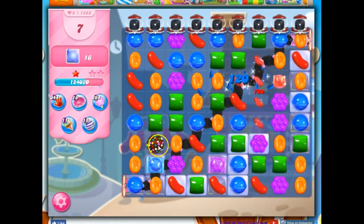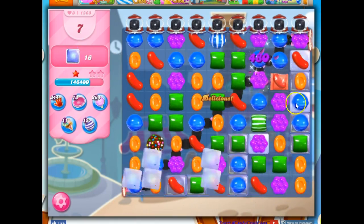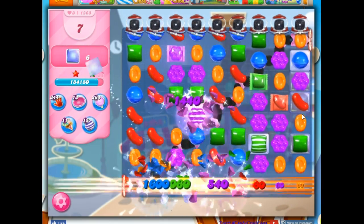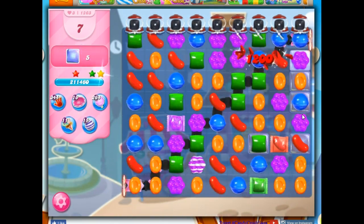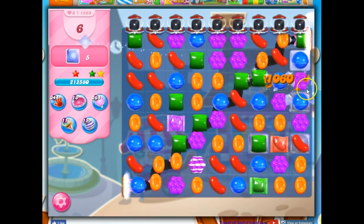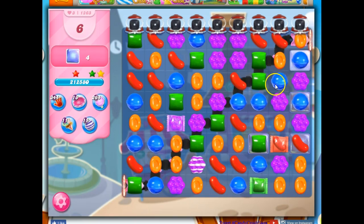Oh, well, that's a shame. I was going to try to use that for something else. And it's also a shame that things didn't happen more over on this edge, because now I still have all of this to deal with. But I can line the purple up. Actually, we're going to take the blue.